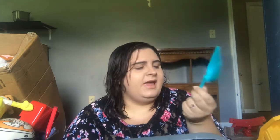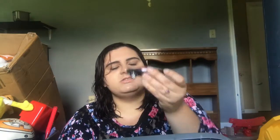Next is this little sand thing, and this is for the beach. It's just gonna go in my car with their beach toys that I keep in there. Look, I found some food, so just gonna leave this in the food thing. This is just a little car, but the sticker came off the top. I think I can clean that though with some vinegar, so I'm gonna keep it for their cars.